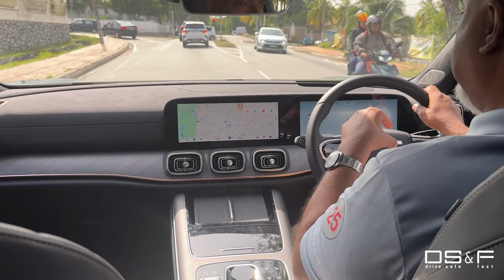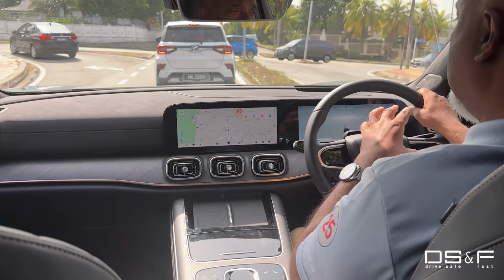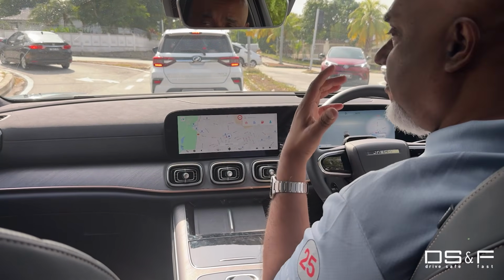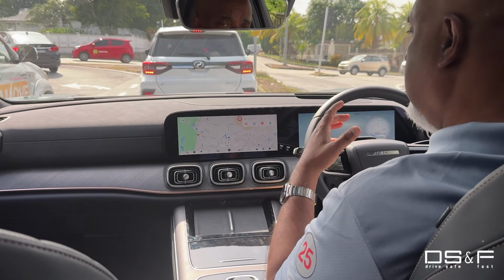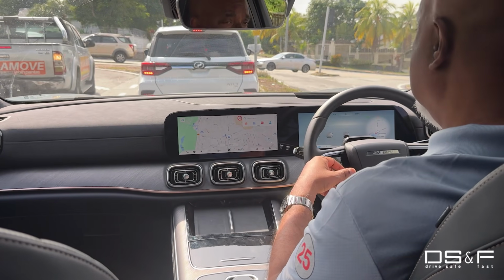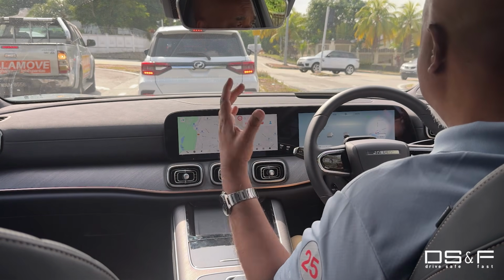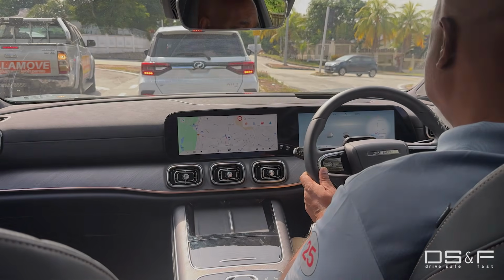If you're in this cabin, you'll notice that you don't hear any tire noise. 20-inch wheels running on Michelins, and you don't hear any tire noise. That is quite surprising. That means the cabin is very well insulated. And this is what Jaecoo has delivered to its customers in Malaysia and around the world. A very serene, premium cabin experience when you're on the road.